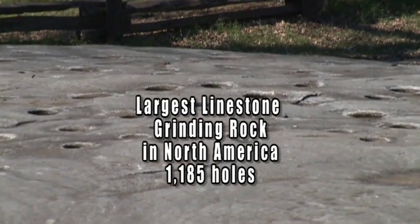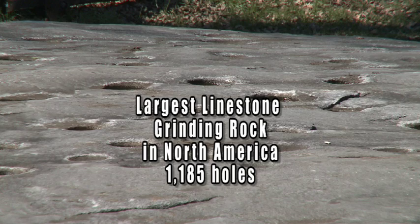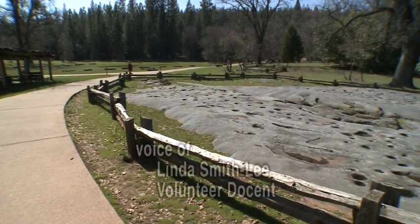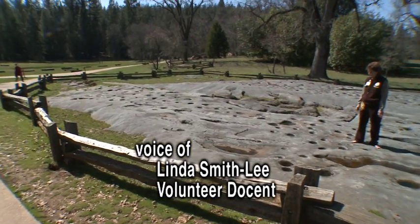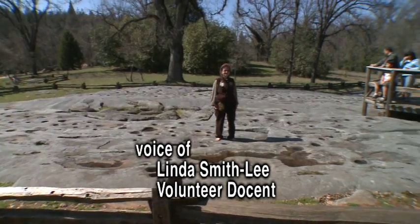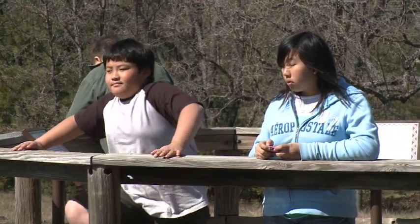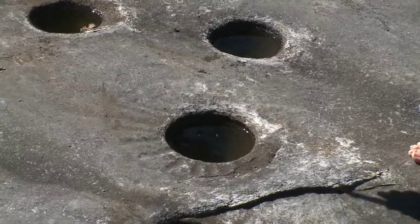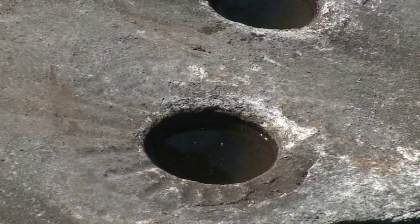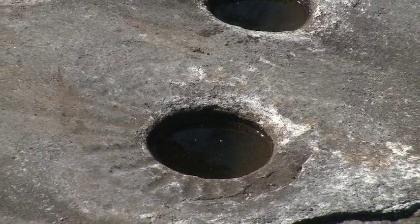Outside the replica of the bark house, just a few steps down the trail, is an amazing artifact created by the very earliest citizens who chose to live in this beautiful area. We have 1,185 holes that we try to maintain. These kids are fascinated, and why not? This grinding hole is encircled by a petroglyph, but it's fading away over time, and so are the many others on this ancient rock. Don't you wish you knew what those petroglyphs meant?